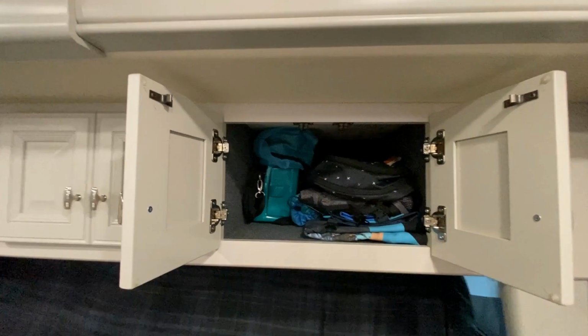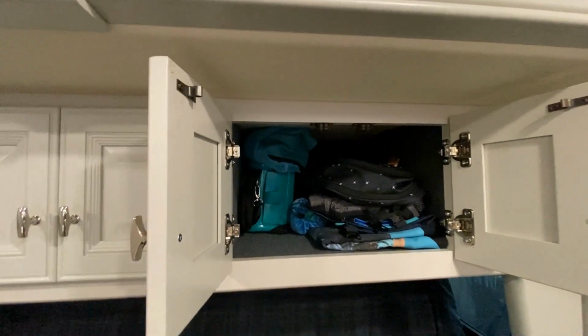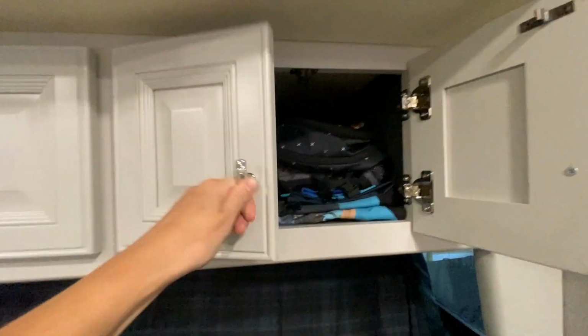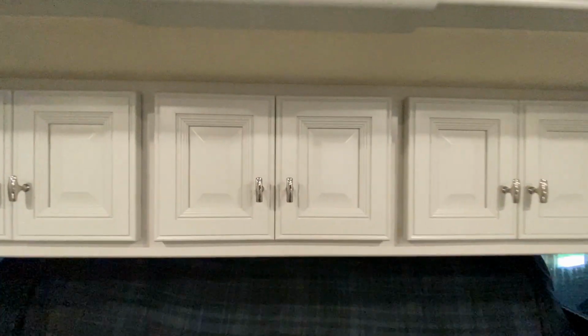That one is jammed packed full of all of our bags that we use. Travel, cooler packs, beach bags, drawstring backpacks, any kind of camping backpacks we take when we're going on a hike. That's where I keep those.